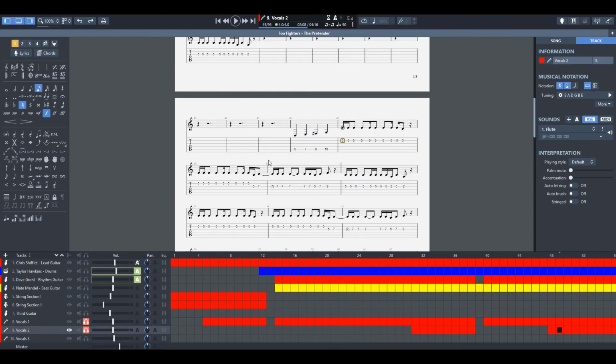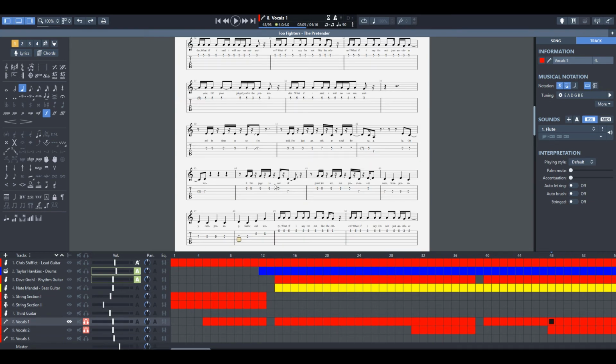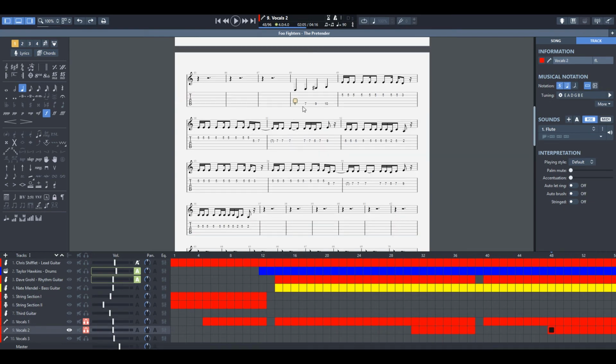So all that the second vocal part here is doing is it's starting on a D, which is going to be the octave on this first note here. And then it moves up a whole step to an E, and then it moves up another whole step to an F sharp, and then up a half step to a G.